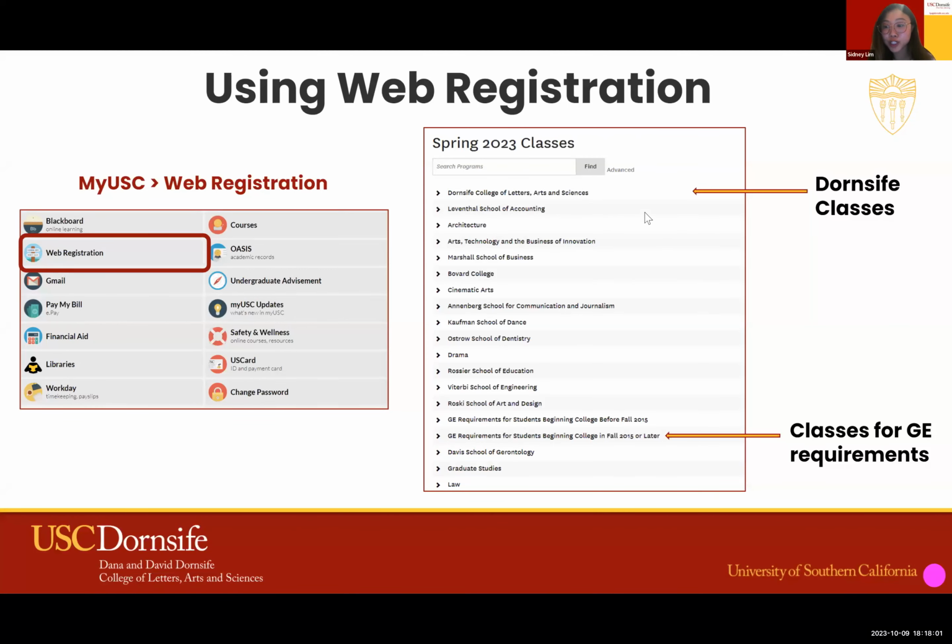If you're looking for GE classes, you want to navigate down here to where it says GE requirements for students beginning college in fall 2015 or later. It's important that you pick this one instead of the one that says GE requirements for students beginning college before fall 2015, as this GE curriculum is not applicable to you. So you want to pick the one that's beginning college fall 2015 or later if you're trying to look for GE classes.